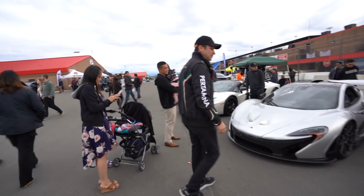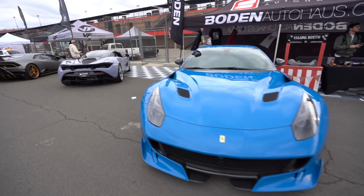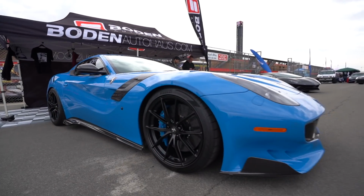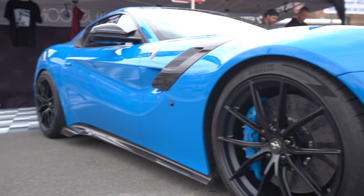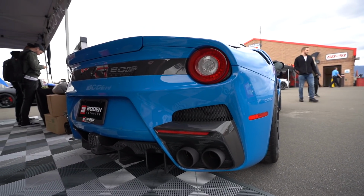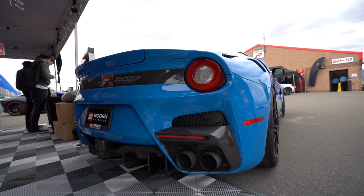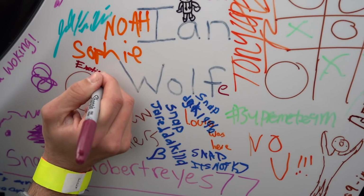I see a pretty TDF over there, so let's go check that out. I don't know what blue Ferrari calls this, but I am a fan. Black wheels with the blue calipers. That blue does not come off in pictures or video like it does in person. That is a very, very deep, deep blue. I see that it's coming off a lot lighter. It almost looks like a Mexico blue or Miami blue. It's more of a voodoo blue. I wouldn't be surprised if this is voodoo blue from Porsche, but very cool. Never really comes off on camera the same.